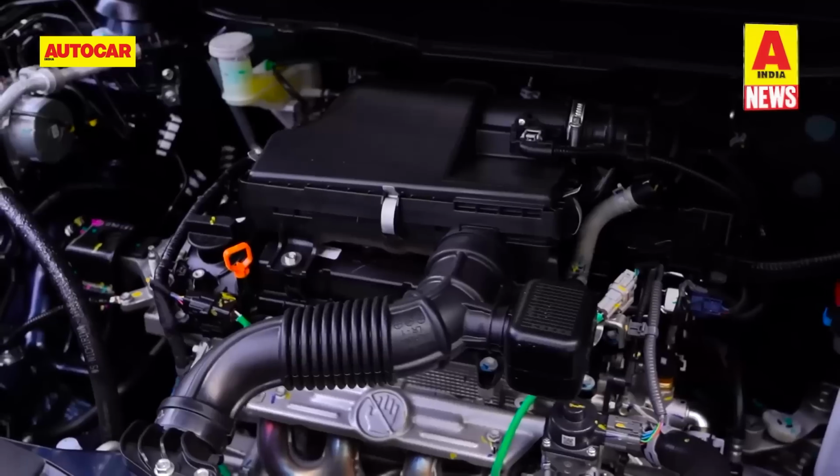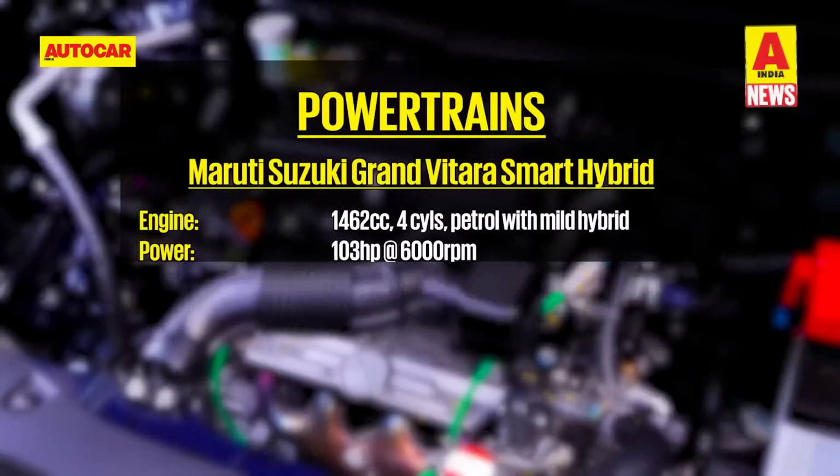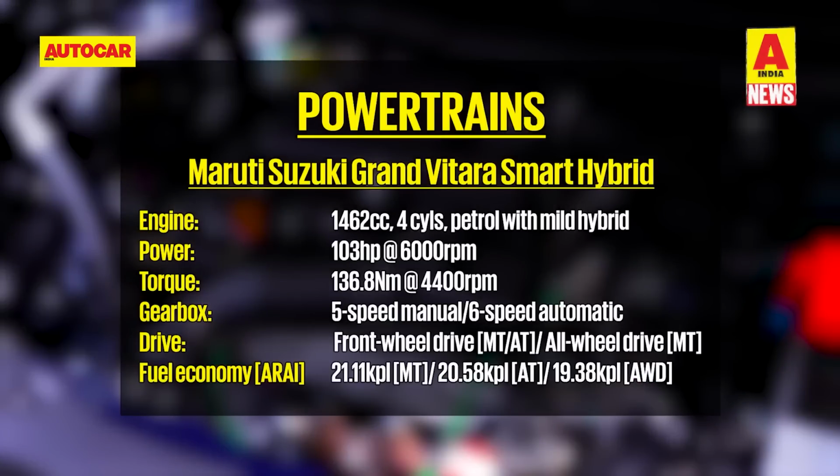in every other way. Engine options include a 103 HP 1.5-litre petrol engine with mild hybrid tech that can be had with a 5-speed manual, 6-speed auto and a 5-speed manual with all-wheel drive.